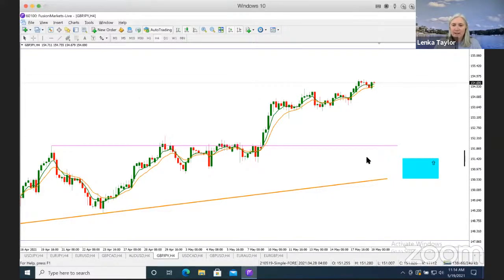Okay, just hate giving money back. Yes, well, it's a balance, isn't it? Staying in gives us that potential to keep going with the trend and make more. So yeah.